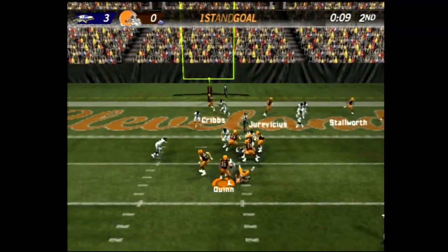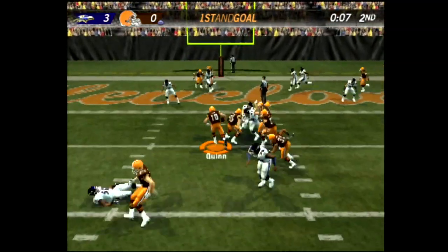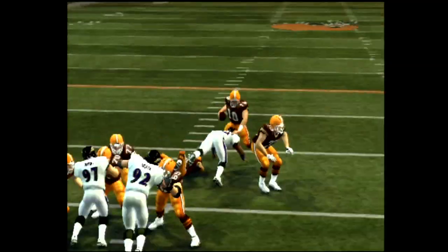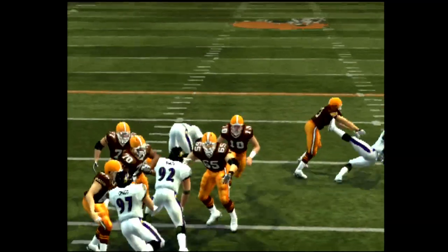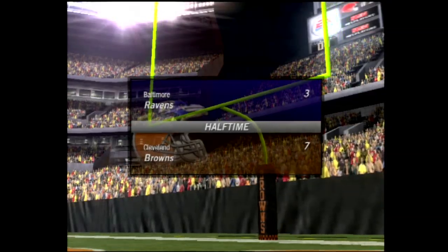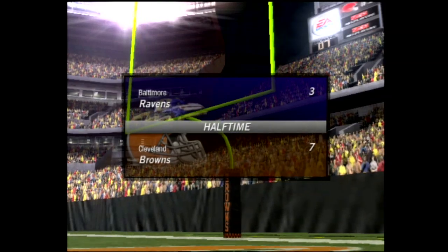Nice play fake. Throws it, and the catch is... Makes the throw. Steps away. Pressure takes off. And they'll score. Touchdown. Be ready for this kind of fake down near the goal line. He only has a couple yards to the end zone. The score is 7-3, Browns.